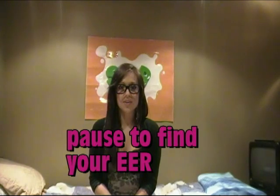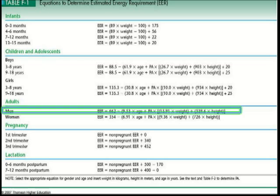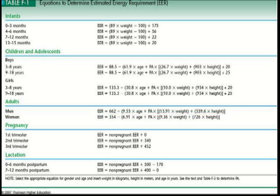A good way to estimate how many calories your body needs is by calculating your EER, or your estimated energy requirement. Feel free to pause this video to take a closer look at the EER table we have provided. Take a look at the left-hand side of the column to find the equation that you're going to need to use. Let's do a sample calculation together for Bob, a 25-year-old male.